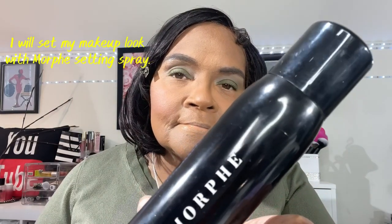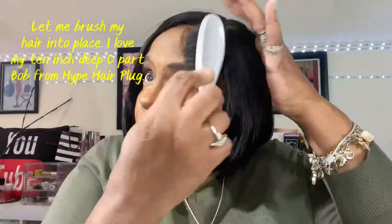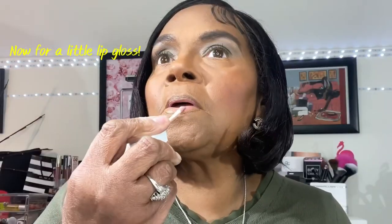I will set my makeup look with Morphe setting spray. I will gently press the setting spray into my complexion. Let me brush my hair into place. I love my 10-inch deep sea part bob from Hype Hair Plug. A little hair wax will prolong my style. Now for a little lip gloss.